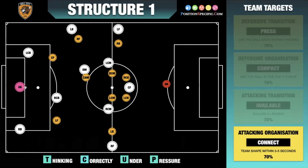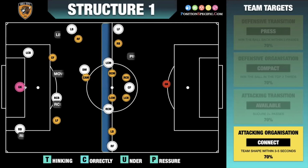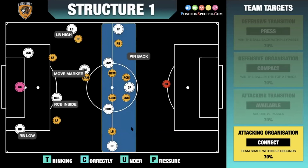Now, we had an opportunity to see a couple of Hull's games, previous fixtures that we'd played against them, and we saw some footage of other games. So we knew how Hull was going to set up, especially when we were building from the keeper. Hull would keep the full-backs nice and wide, so locked onto our 7 and 11.